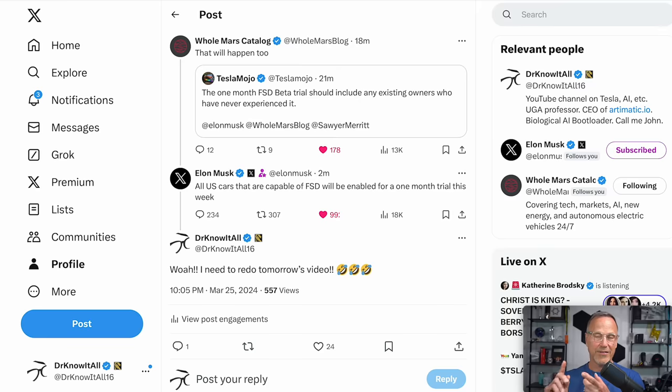So number one, that means that the 12.3.1 rollout should probably be happening immediately. I still haven't seen it. I'll check my phone while I'm talking here, but I don't think I've seen it at this point. Yes, indeed, I do not see an update to 12.3.1, but it sounds like it's going to roll out to everybody, or at least 12.3 is going to roll out to everybody, and it's going to be enabled this week.